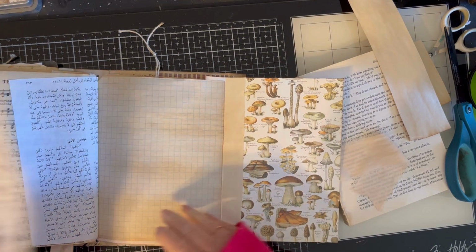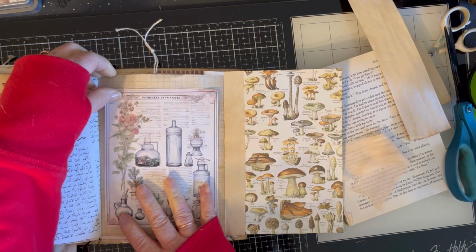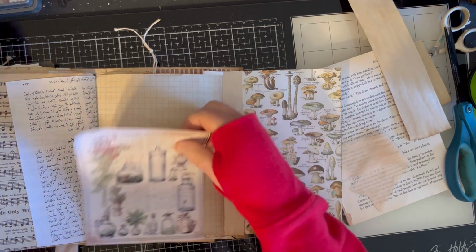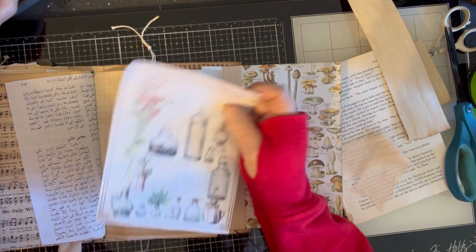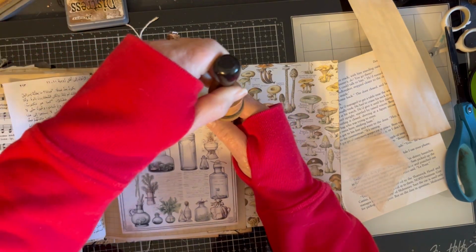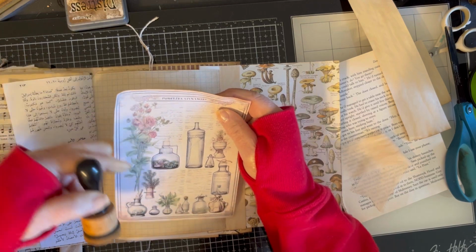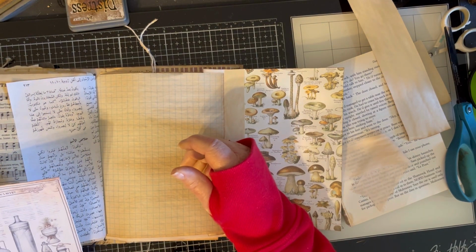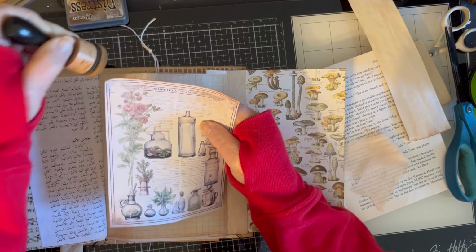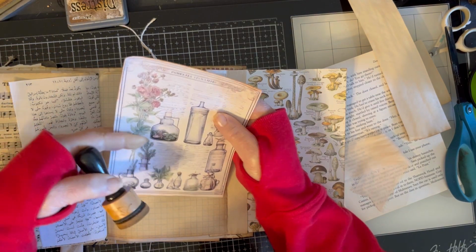Okay. Now we're going to take this piece and put it here. And I'm going to ink around that as well. This is just one of the journal pages that's been shrunk down to, I think, a 5x7. Yeah, a 5x7, instead of printing it a full 8.5 by 11.